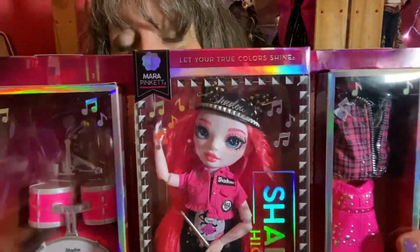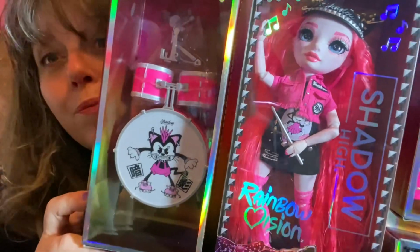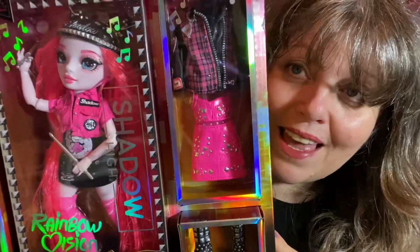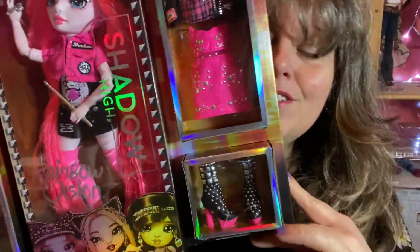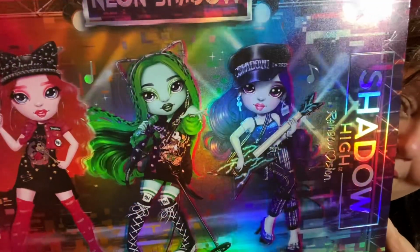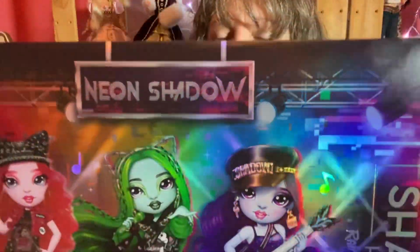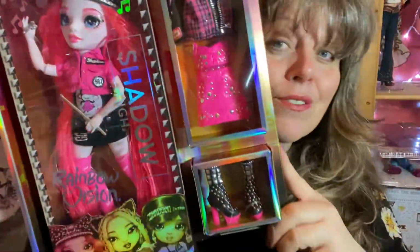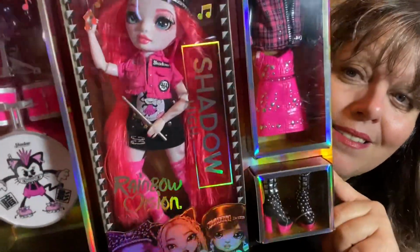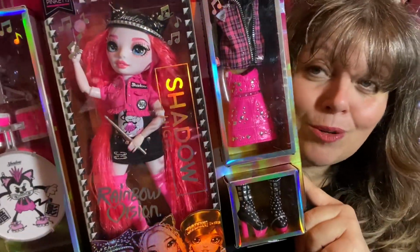I didn't think I'd ever own her because she was more pricey because of all the extras that she came with, and you can see she's got the second outfit there, which is incredible. So she was a lot more pricey, and I love the other two in this range as well. I mean, look at that artwork on the back. Oh, I just love it. Out of all of them though, she was the one that I most wanted. So when I saw Mara Pinkett at Argos for only £22, lowest price ever, I jumped at it because, well, look. So that's why I stopped off on the way back.